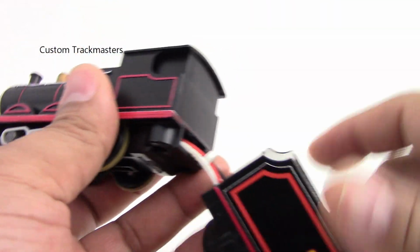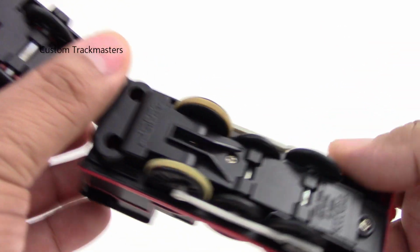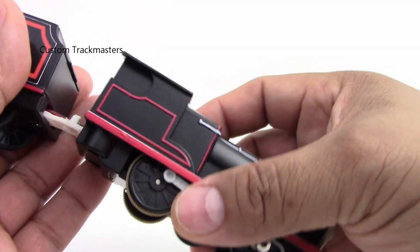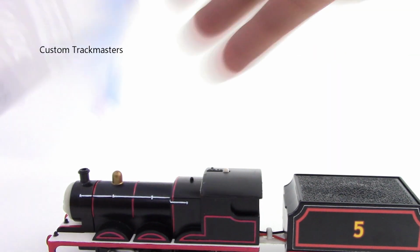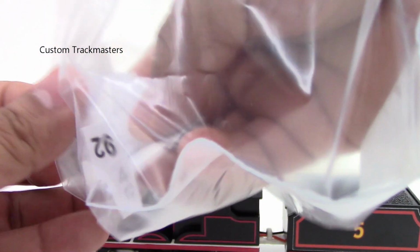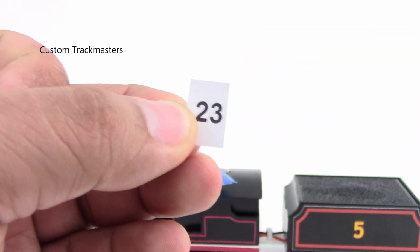Alright, here's the last model engine of the giveaway of today, and this is a custom black James right here. It's in working condition. You already seen this model engine on the videos, so let's go straight to the point. So we have the numbers again mixing, and we gotta find the comment that belongs to that number. Okay, number 23. Let's find that comment.